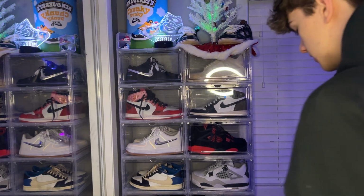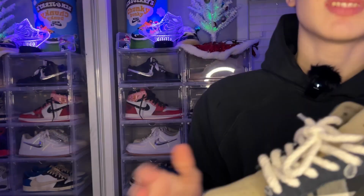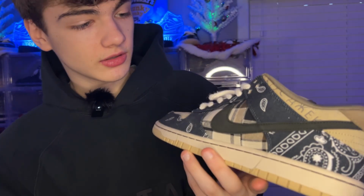Okay, of course, on to the next pair. I'm just gonna grab one of these. So these are the Travis Scott. I actually forget what they're called. I'll put the name on the screen though. I actually really like these. Like, I got these like a year ago.